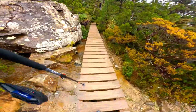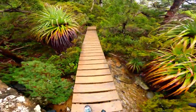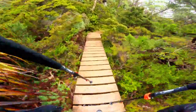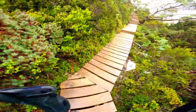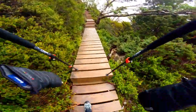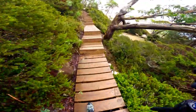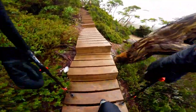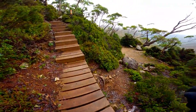This is a very pretty section of the track. We're heading towards Waterfall Valley Hut. And oh, we feel so much more relaxed after getting out of the wind. And yeah, we've had a few stops to rest our hips and our backs. And now we're seeing more of the landscape because the cloud's lifting a bit. It's just lovely.